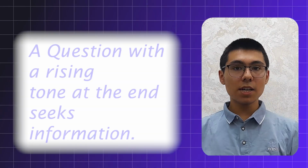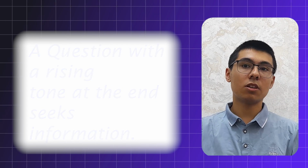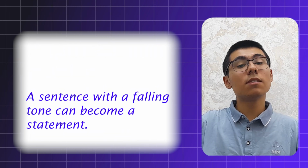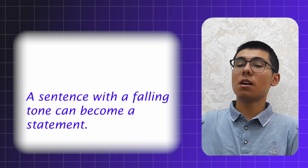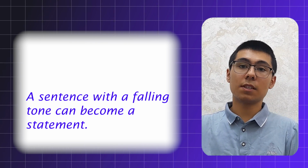Intonation can sometimes even change the meaning of your words. A question phrased with a rising tone at the end seeks information, while the sentence with a falling tone can become a statement. Let's have a look at examples of using intonation.